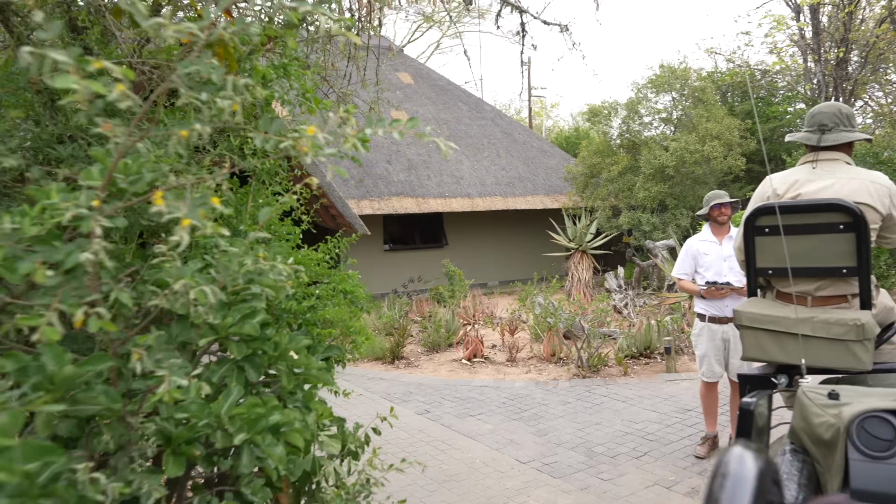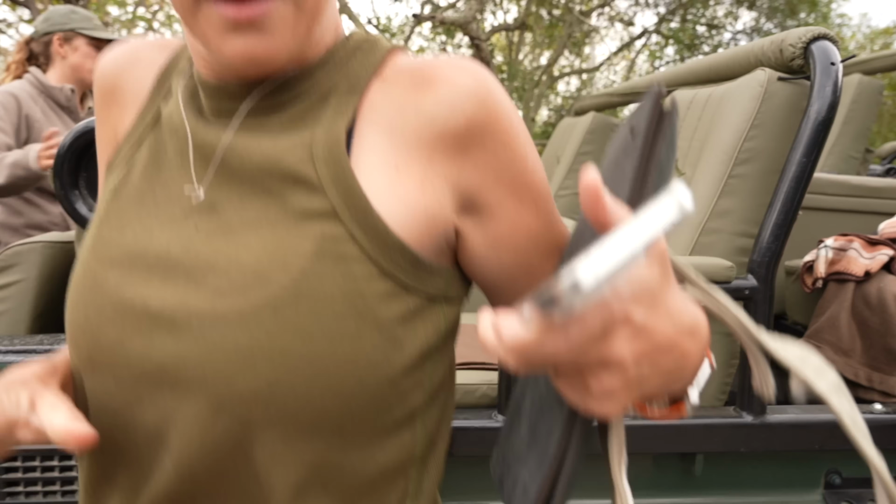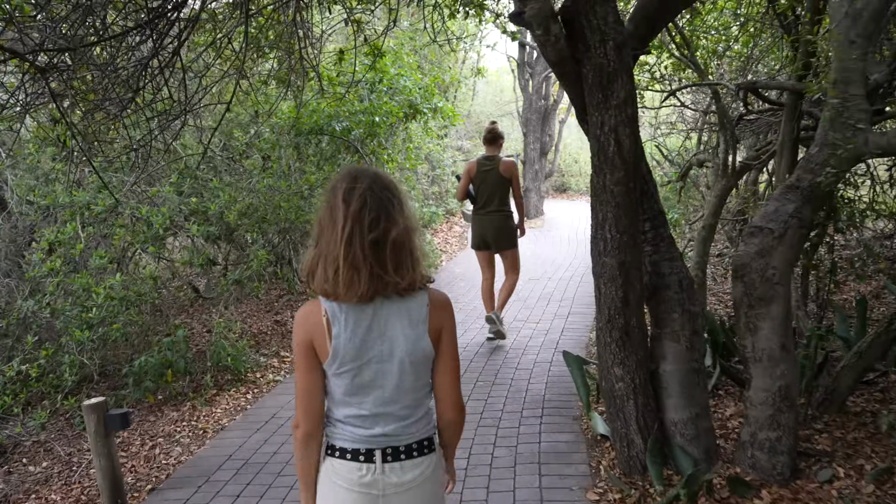Morning, everybody. Good morning. We had some wins and some losses, but we're gonna keep searching later today. We're gonna show you the lodge, show you our room. We're gonna show you what it's like here at Ngala Safari Lodge. We are the last ones to get into the lodge. We were just too busy exploring.